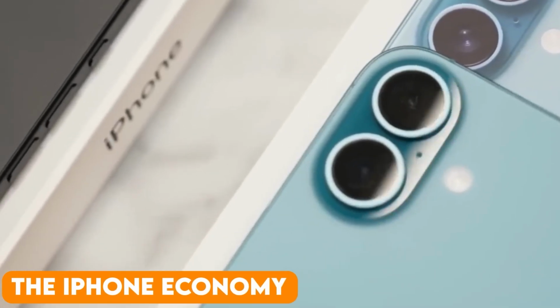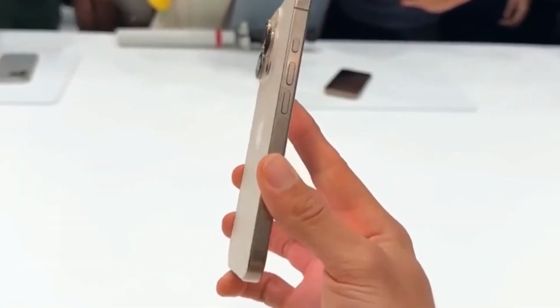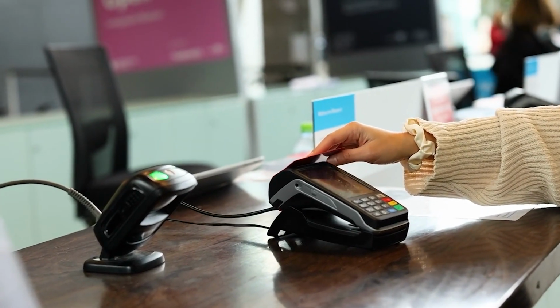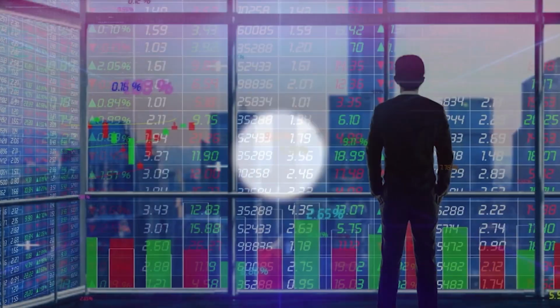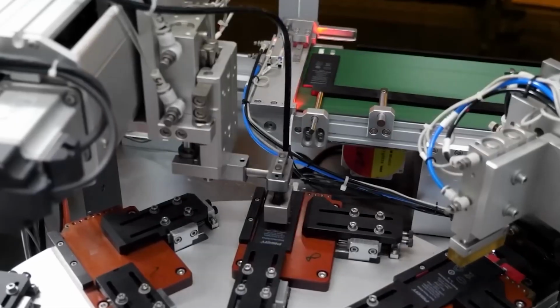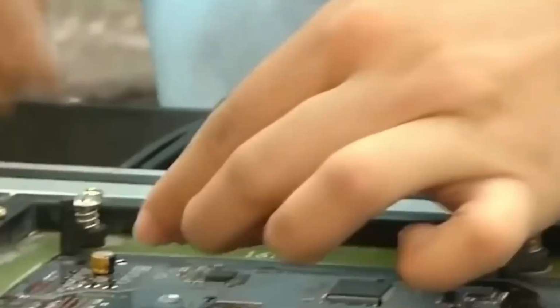The iPhone economy. But the iPhone isn't just a gadget. It's an economy. Apple sells over 220 million iPhones every year. The iPhone alone accounts for more than half of Apple's $400+ billion revenue. Behind every phone are millions of workers, thousands of factories, and trillions of dollars in global trade.